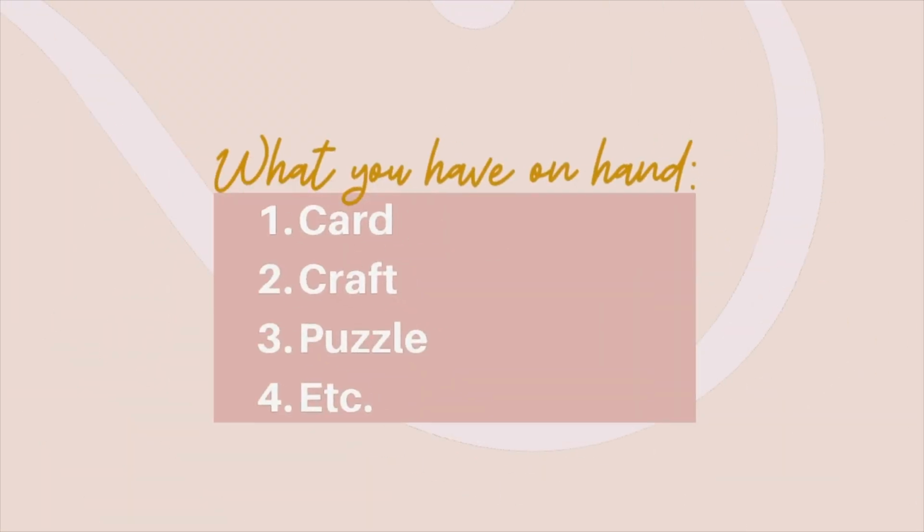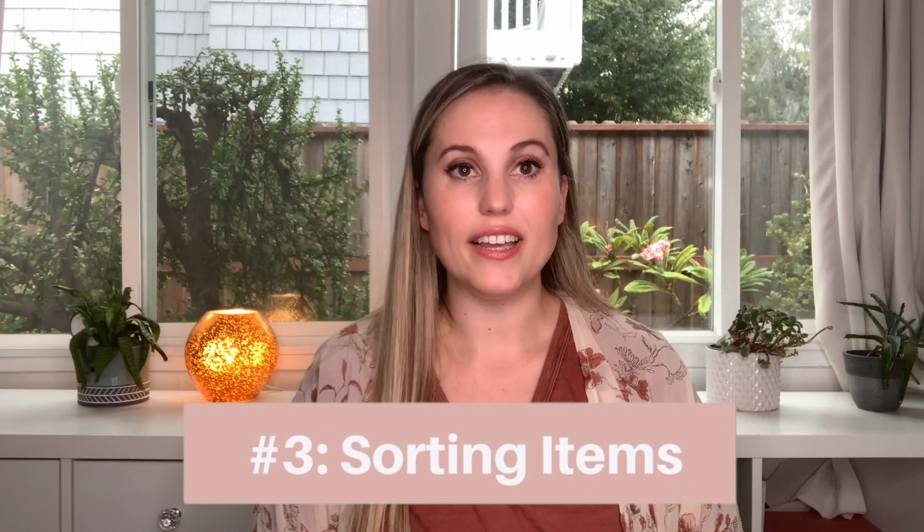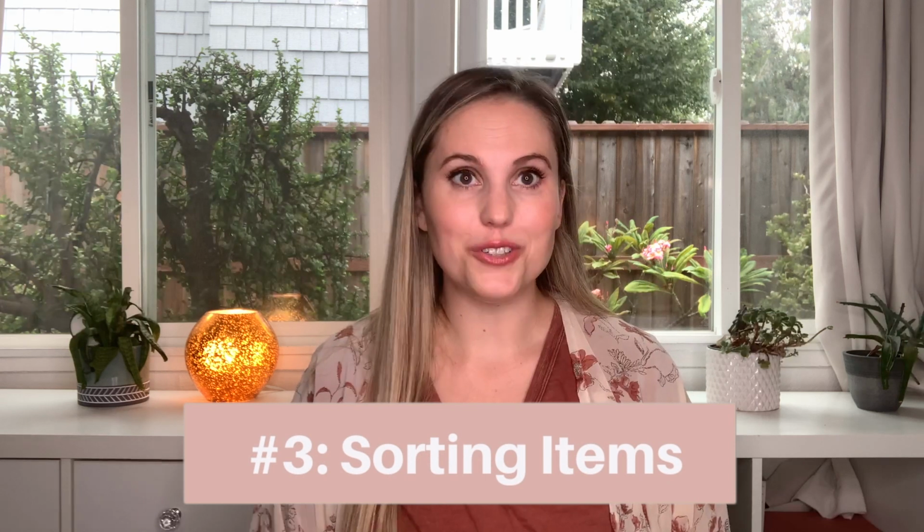It transforms writing out a card, doing a craft, doing a puzzle, like doing pretty much anything that you might happen to have on hand into something that has more purpose and meaning for them, a way that they can tangibly give back to other folks that they care about in their life. And it's something that they'll probably be more willing to A, participate in, and B, stay focused on if it's not just something they're doing to amuse themselves, it's something that they're doing for grandkids or something they're doing for, who knows, hours.